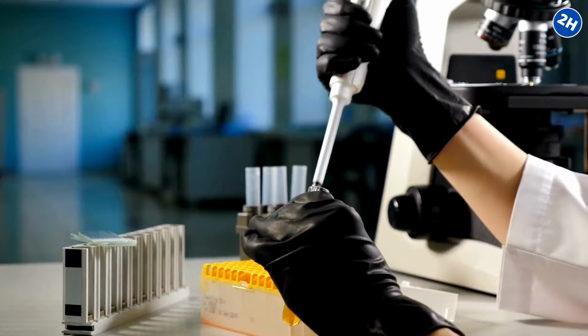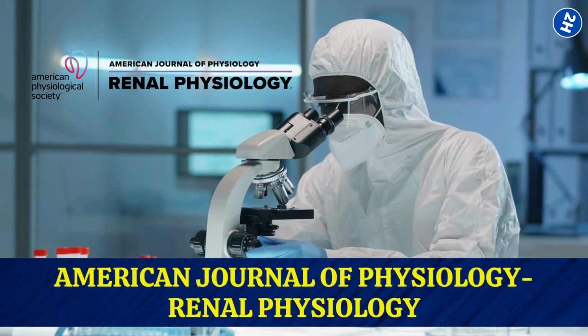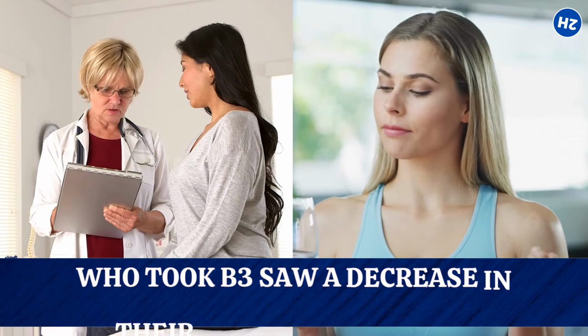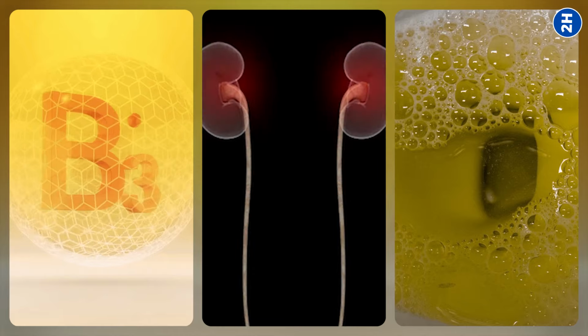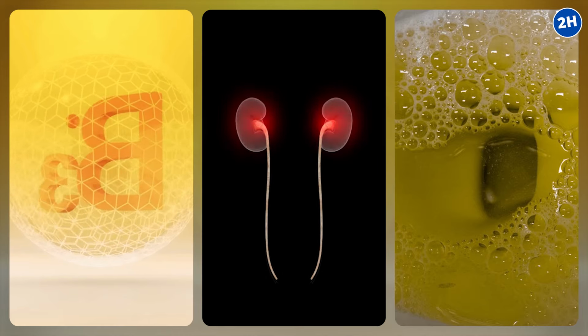Now let's look at some scientific evidence. A study published in the American Journal of Physiology, Renal Physiology found that patients with kidney disease who took B3 saw a decrease in their proteinuria levels. On the flip side, not getting enough B3 can make kidney problems worse and lead to even more proteinuria.